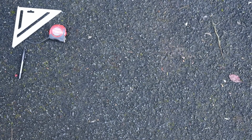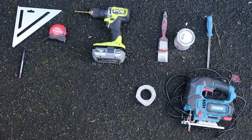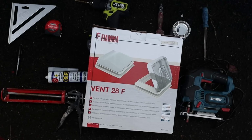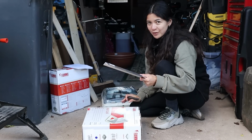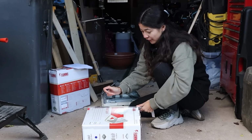For installing a fan, you will need a set square, measuring tape and pen, a drill, a jigsaw with a metal cutting blade or a tool that can cut metal, a metal filer, Hammerite and brush, mastic tape, sealant and sealant gun, and your fan. I have a meter ruler, so we're just going to use this metal angle to draw out our template, and we're drawing it onto the Fiamma fan.